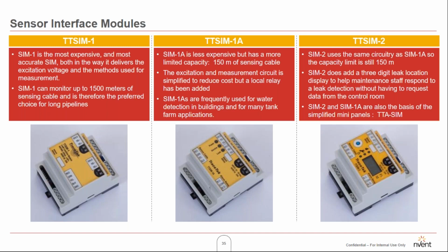We've also got sensor interface modules, which are normally installed in the field, of different types depending upon the application that we are working upon. We have the one called TTSIM1, which can go up to 1.5 kilometers, which is normally used for long line applications. Typically, this is used for fuel leak detection applications. The other one is TTSIM1A, which is in the middle, which comes with LED indications. This will give us the indication that there is a leak somewhere in the system. It can connect to the main control panel where the exact pinpoint location will be displayed.